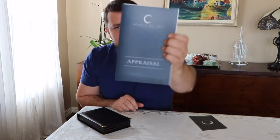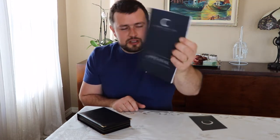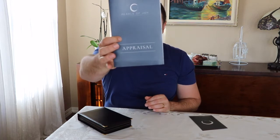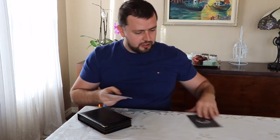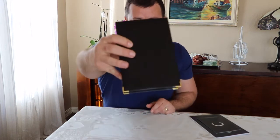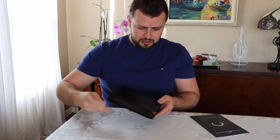This is an appraisal document you get with the product itself. And since you buy on a discount, at least I bought on a discount, the appraisal is much higher than what I paid for, which is pretty good. You get a discount card as well for returning customers, and this is what you get as far as the product goes. So you get a nice box.